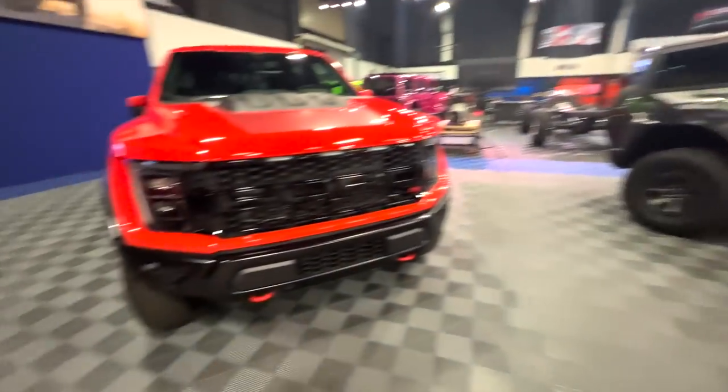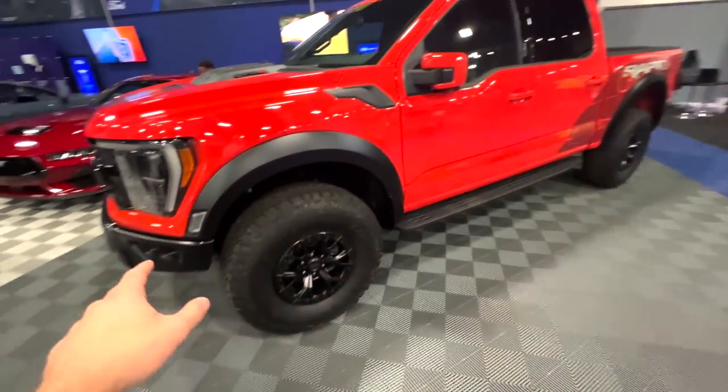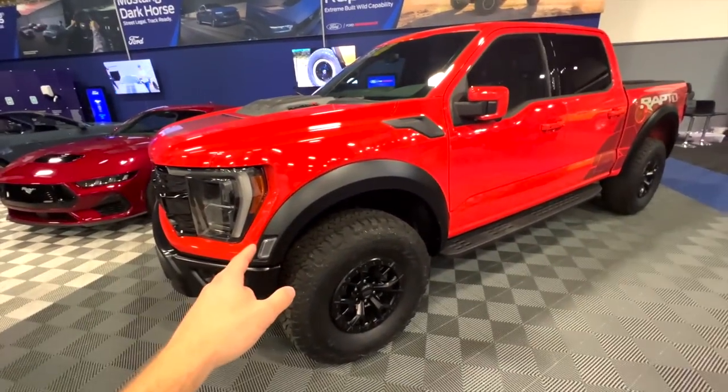Yeah. Hey, S650 gang. And look at this Raptor R, brother. Bronco Raptor, Raptor R. And you guys remember, this wasn't the one I drove. There's no chance it's the one I drove. But if it was, go check out that video. That was awesome. We raced this versus Shelby GT500.